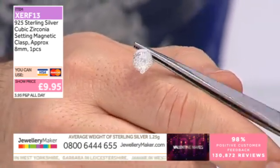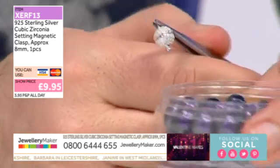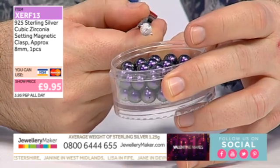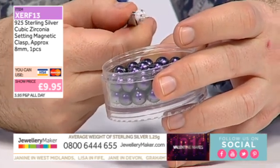I'm just thinking they'd look beautiful with those Swarovski pearls. They would just be perfect, because they're very, very subtle. Yeah. Very subtle.